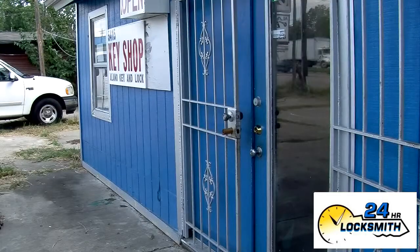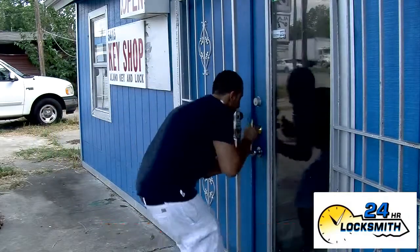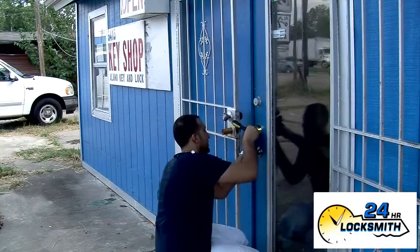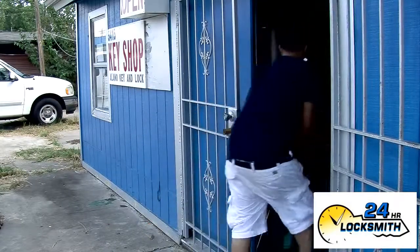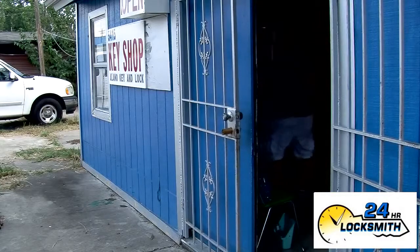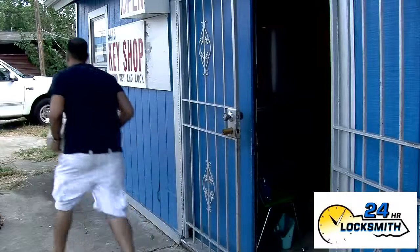A technique that locksmiths like myself have used over years to gain access into customers' homes when they're locked out is now being used by criminals. This technique is called lock bumping, and it works on more than 90% of US homes. A few taps on a bogus key is all it takes for a thief to gain access into your home.